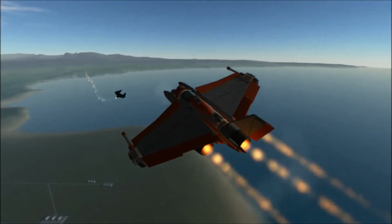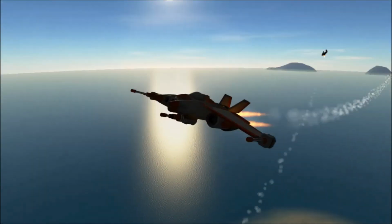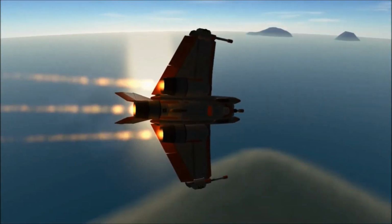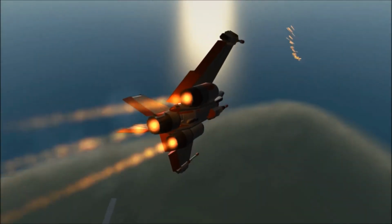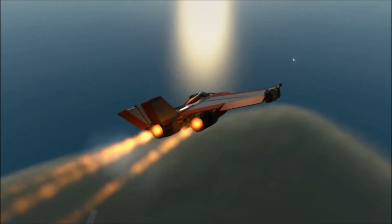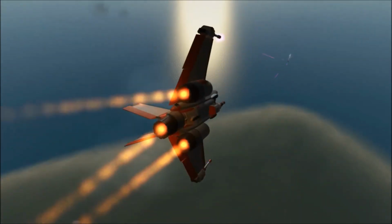Yeah, you gotta avoid that stream there. There they go. It's nice to see that the AI actually winds up using the air brakes that are on either side of the engines here, because I don't think those are strictly canon. I just added them to improve control functions a little bit better.